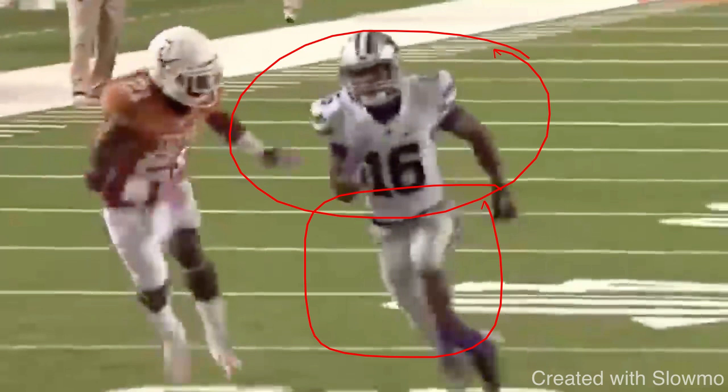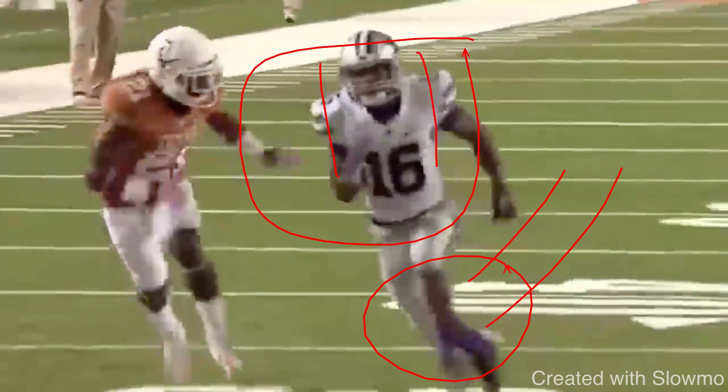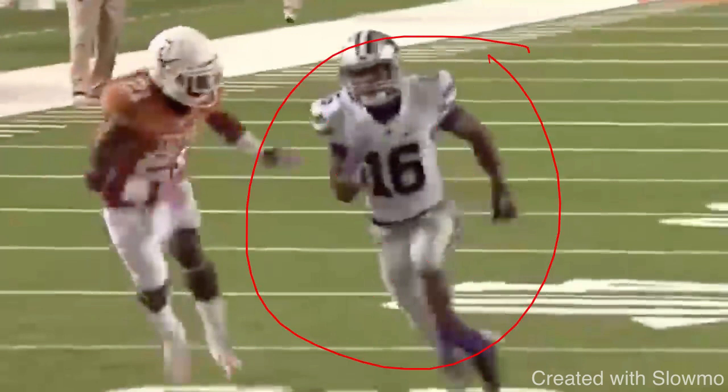So when you get to this next level, the little things that you may have gotten away with in high school are not going to fly. So if you're that guy who maybe doesn't pass the eye test like we were talking about, you have to focus on these details if you're going to try to stand out on your film, because your film is what's going to get you recruited and the film doesn't lie, right? So when Lockett's getting up into this route, there's no indicator. He doesn't start chopping his feet. He doesn't raise his pad level up. He keeps the exact same body language because he knows that's how you're smooth into the break, right?